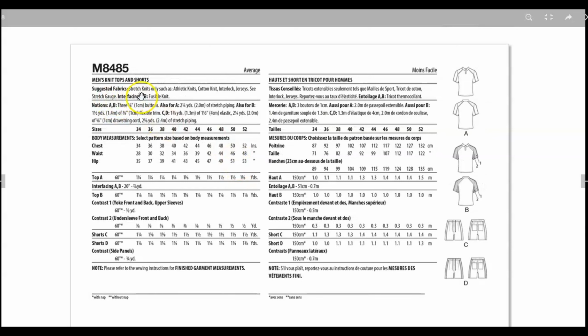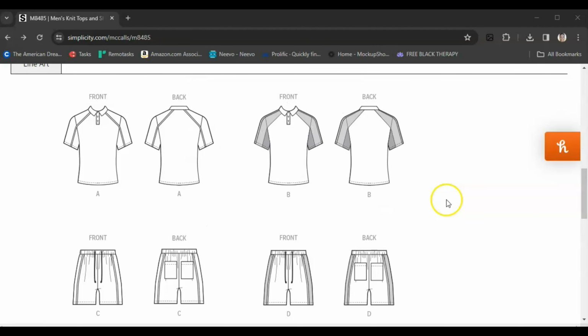All right. Here are the suggested fabrics, and it goes from sizes 34 to 52. So I got cut off, I'm not sure where, but here are the line drawings for the pattern, the front and back.